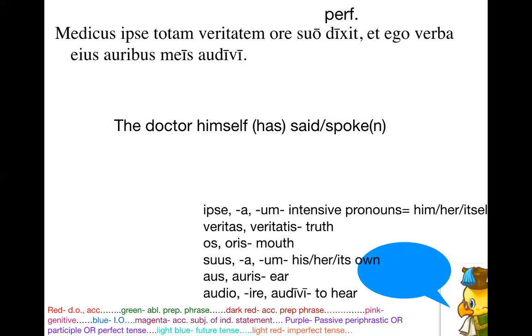And now Dixit. I'm already saying it's perfect tense, which is kind of a giveaway. But say I didn't already say that. Tammy, what's that? Do you have a question? Yeah. What did you get for the rest of it? Very good, but you're taking these verbs as future tense when they're actually perfect tense.